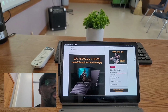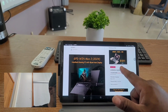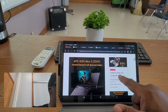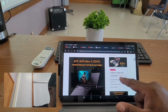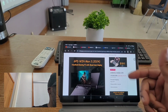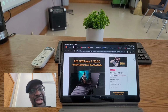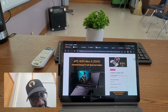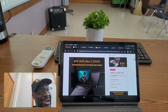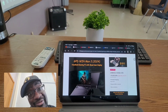So the price of the GPD Win Max 2 with the newest processor, with 64 gigabytes of RAM, which is awesome, and 2 terabytes of storage, $1,311, and that's the crowdfunding price. It's going to go up later. So that's a pretty good price, but like I said, that's still too much for me to invest in something where if it breaks, I might not be able to get it fixed.